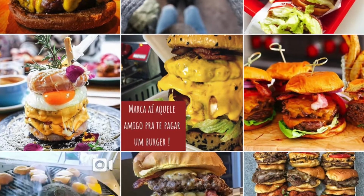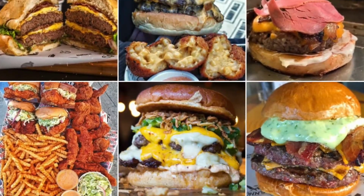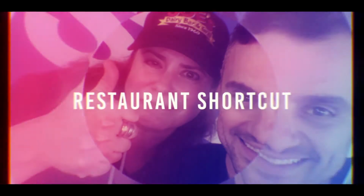Want to know the best way to turn your restaurant's content into cash on Instagram? Believe it or not, the content itself isn't enough. You as a restaurant owner have to be engaging. Don't know how? Let's get into ways to increase your restaurant's social media engagement on Instagram.